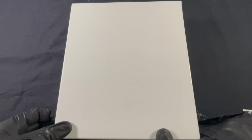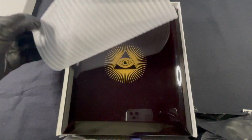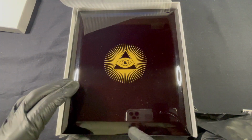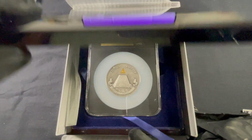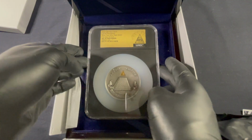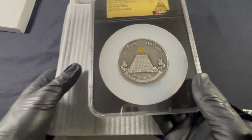Today I want to share a very rare, highly unique collector coin. It's legal tender. It's right up my alley in terms of the things I collect. Comes in this absolutely exquisite custom black lacquered box, kind of a brown black lacquer. Boom, there it is. Move the box out of the way and share it with you.